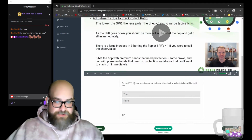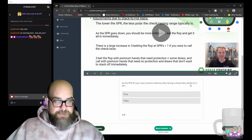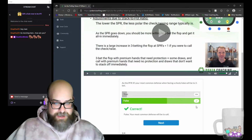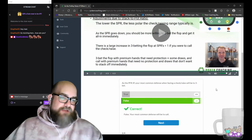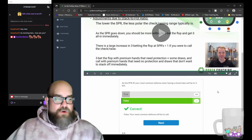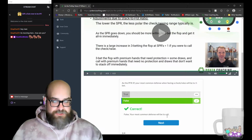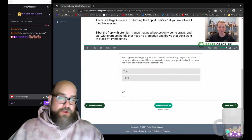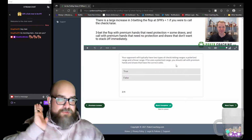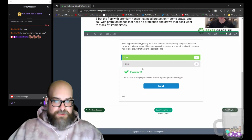As the pre-flop raiser in position, your most common defense when facing a check raise will be to 3-bet. Very false. Yeah, because your most common defense is to call because, as we said, you're not wanting to blast somebody off a hand that you crush if they're linear, and you don't want to pile it into them if they're more polarized, meaning they're just crushing you. The opponent will typically have 2 types of check raising ranges, a polarized range and a linear range. If he uses a polarized range, you should call more with your premium hands and draws that have the correct odds. That is 100% true. Thank you very much. Proper way to defend against polarized ranges.